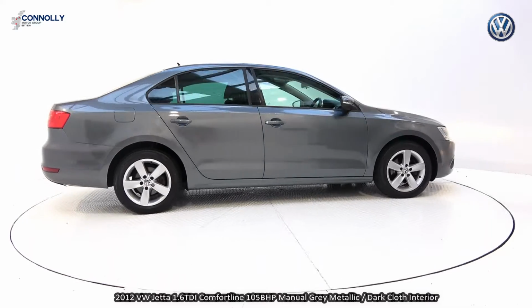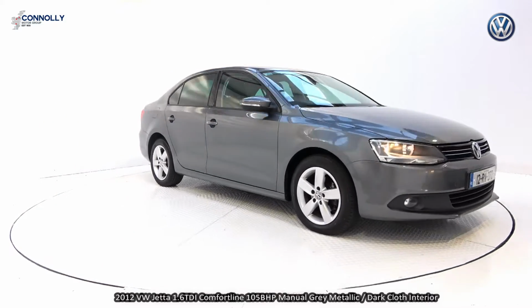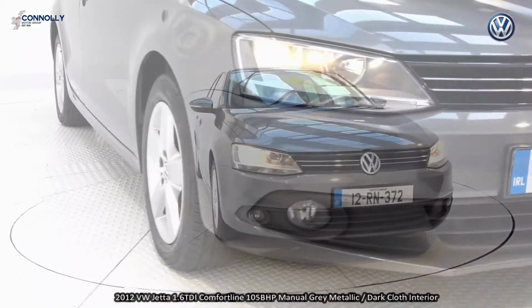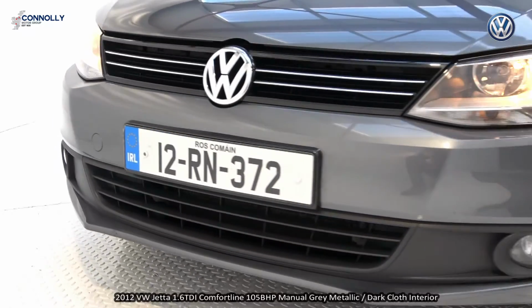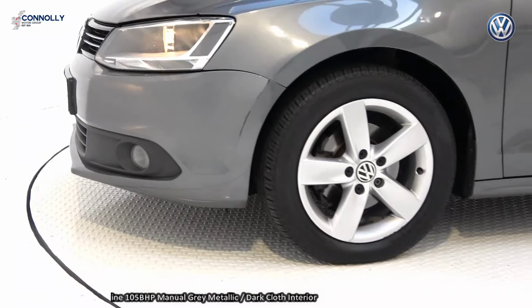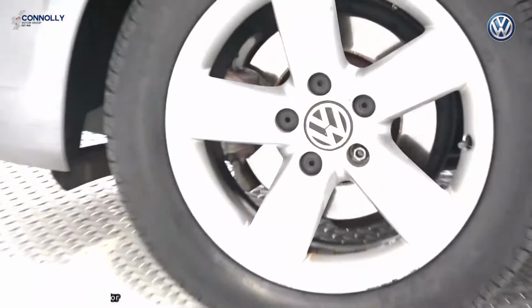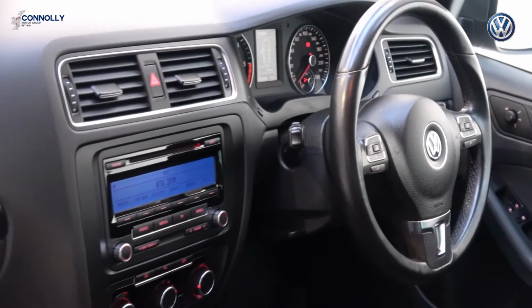Features include daytime running lights. Vehicle is complemented with 16-inch 5-armed alloys, colour-coded electric heater wing mirrors, tinted privacy glass on offer to the rear, remote boot release, leather multifunction steering wheel, Bluetooth connectivity, climate controls, air conditioning, stereo radio and cruise control.